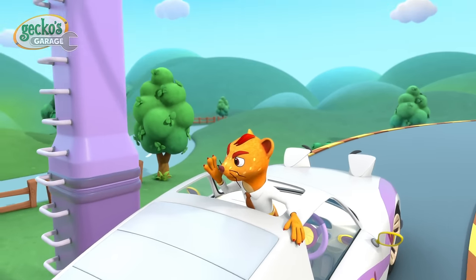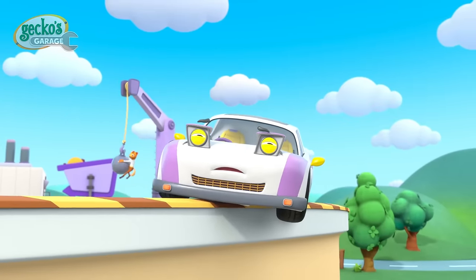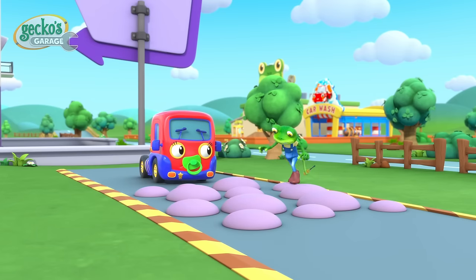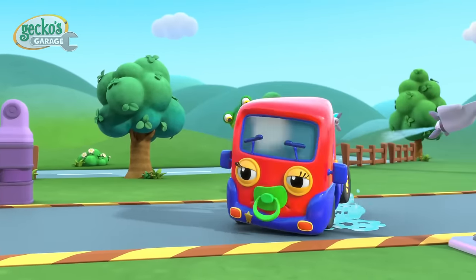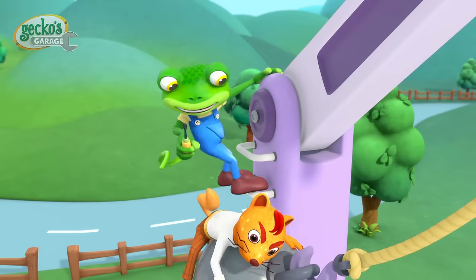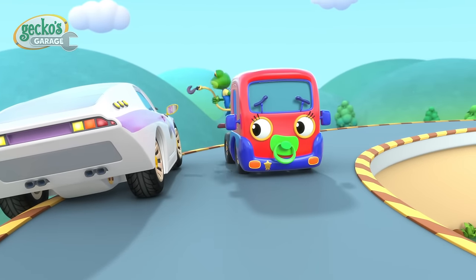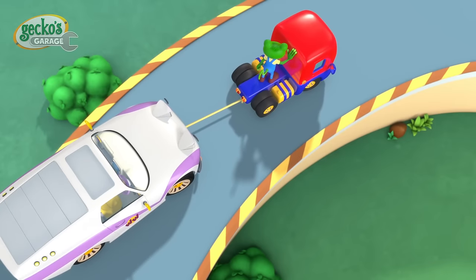This is too easy for me! Sly, you oversized toaster! Help! Baby truck, we have to rescue them! Take your time. You can do this. Great touching, baby truck! Don't worry, Mr. Weasel. I'll have you down in no time. Just like you reversed in the test, baby truck. Nice and steady. There we go. Safe and sound, Sly.